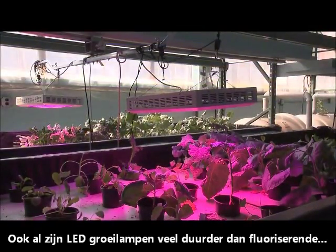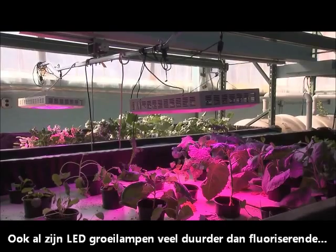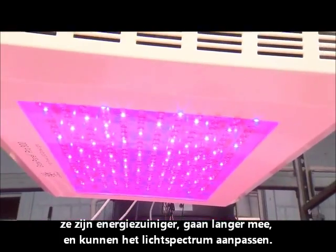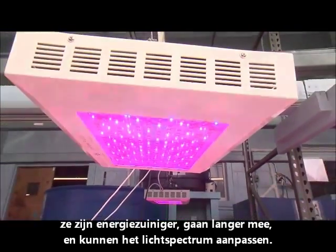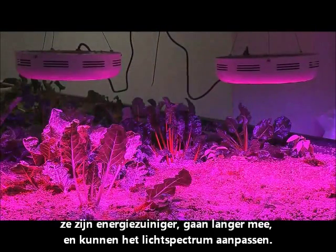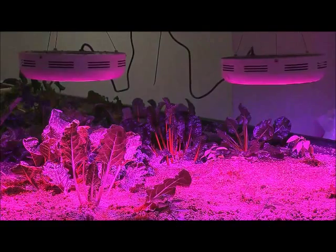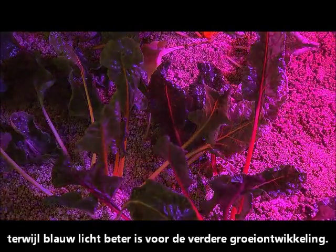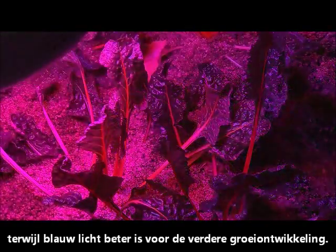LED grow lights, while much more expensive than fluorescent, usually 2 to 3 times the cost, are more power efficient, have longer lasting bulbs, and have the flexibility of adjusting the light spectrum. Red light is more desirable for budding plants, while blue light works better for vegetative growth.